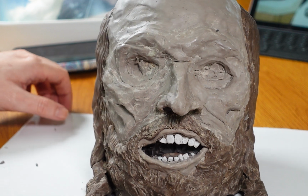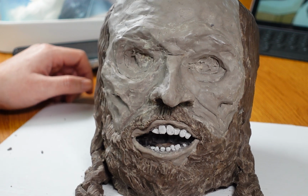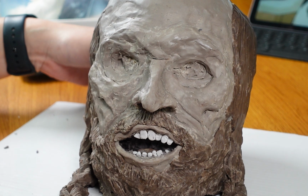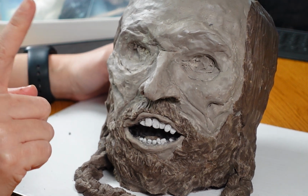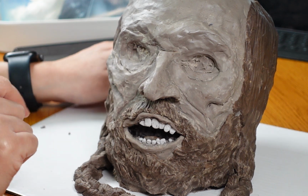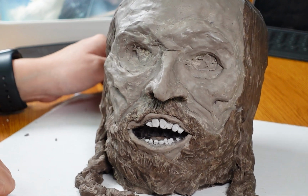Teeth are now done. I didn't do full complete rows, only a portion of them show up in the movie anyways, and they're all kind of janky and crooked and jagged, so I'm pretty happy with this. And then the last bit are the eyes, although I will say I probably do want to tweak his face a little bit more to look more Willem Dafoe-y, but just looking in the camera, I could see him, right?